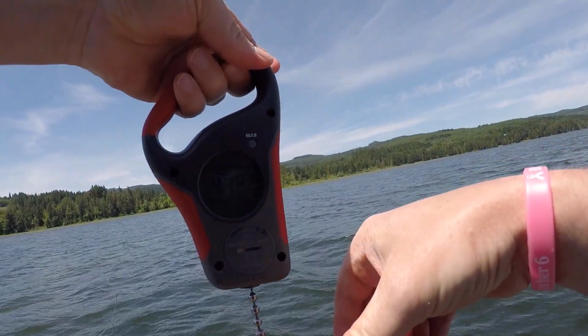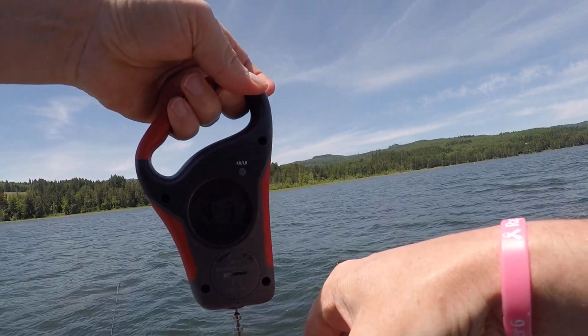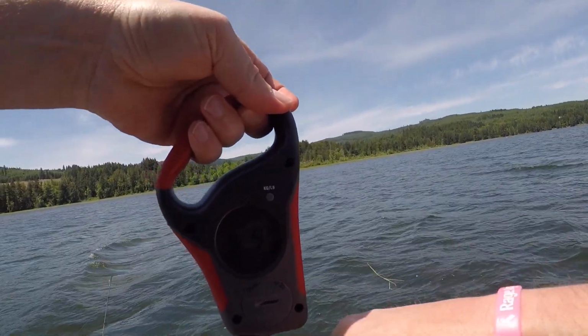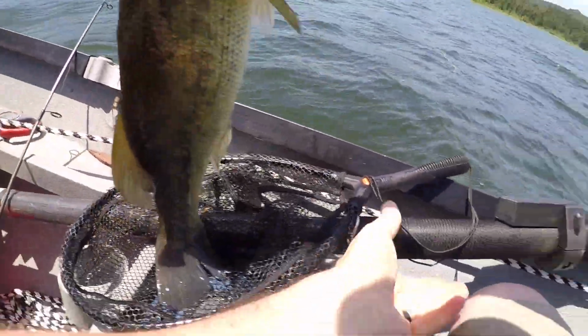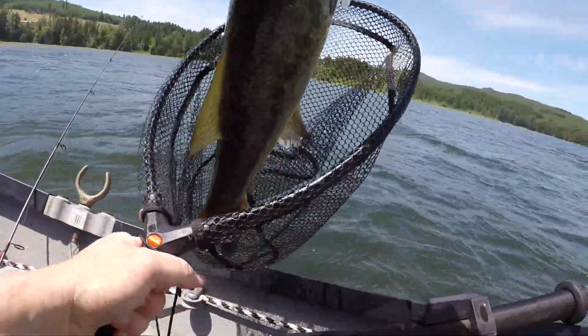Okay, it's 4 pounds. About 4 pounds, 10 ounces. Yeah, I'm gonna keep this thing in the water for a second. Oh my God, that thing's huge.